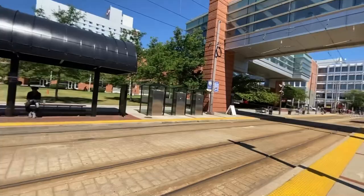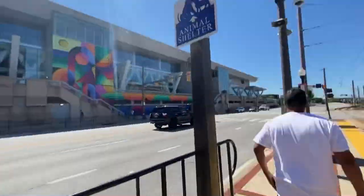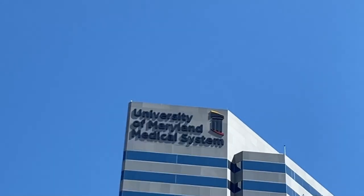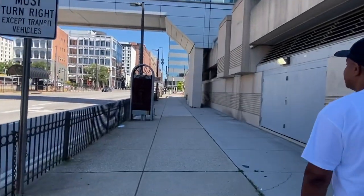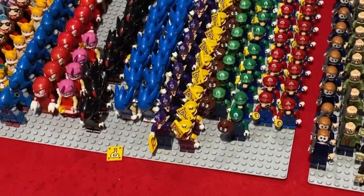Where we would have got off at. So, we've still been on it for 40. Right here, you pay for your tickets and then head down. You got the Lego man.